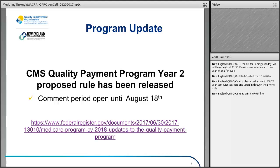If you have previously reported using the CMS web interface, you are kind of automatically grandfathered in. Your registration was carried over to this current reporting year. And if you're not using that method for reporting this year, you'll need to actually go into the CMS portal, which we can provide you the link for, and you'll need to cancel your registration. And that needs to be canceled by no later than June 30th. So next Friday, you would need to have that registration canceled.